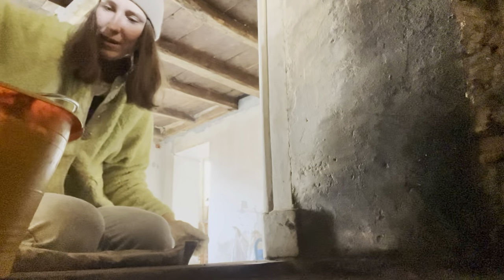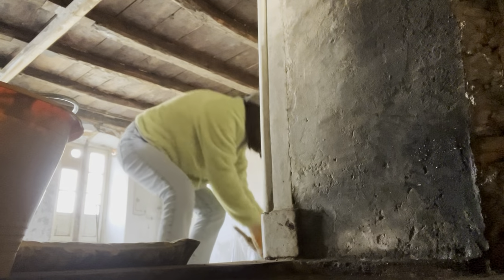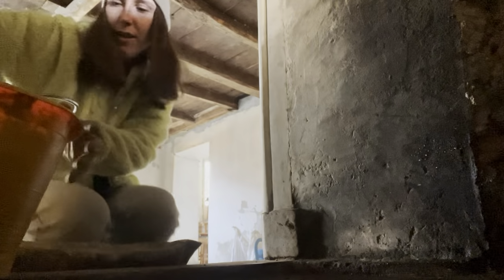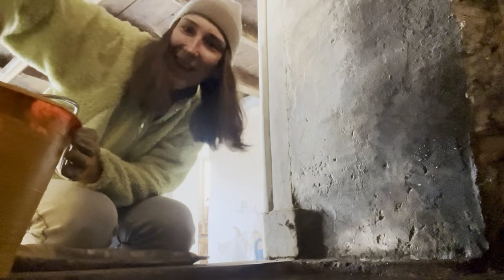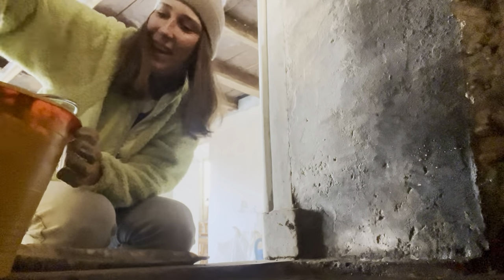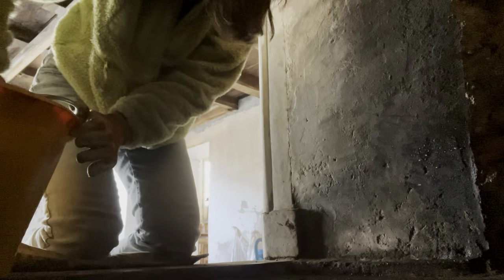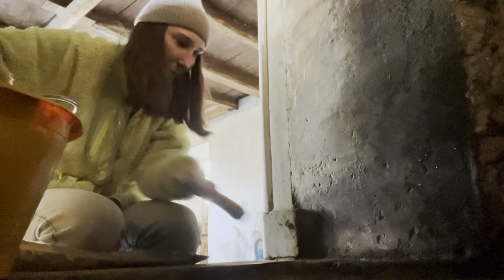I'm not sure, maybe a little bit more water. I think I need some more water. Add just a little bit more. I'm procrastinating. I'm doing everything, but not applying the stuff, because I'm really scared. It's going to be fine. Okay, the chocolatey mass is ready to be applied.